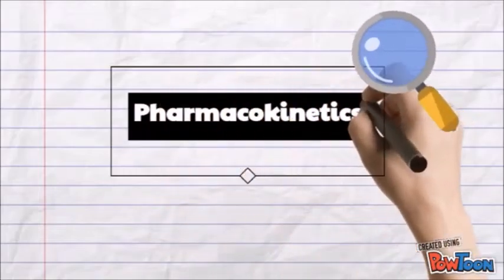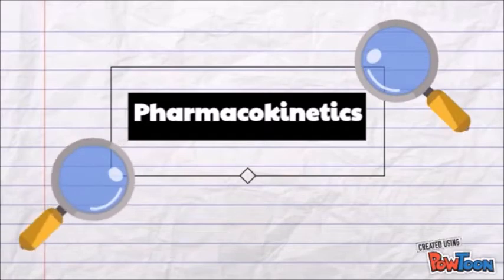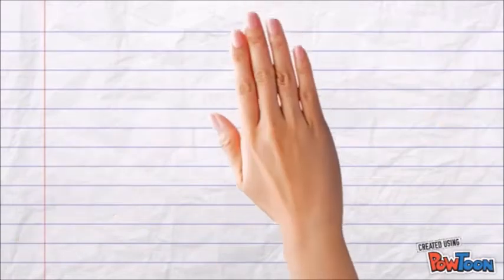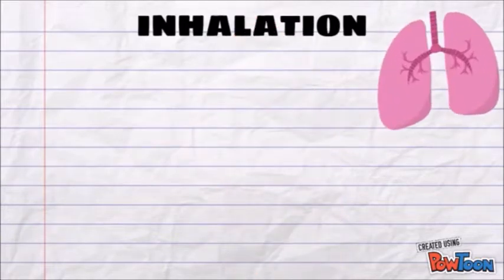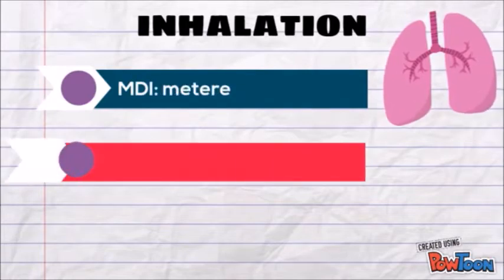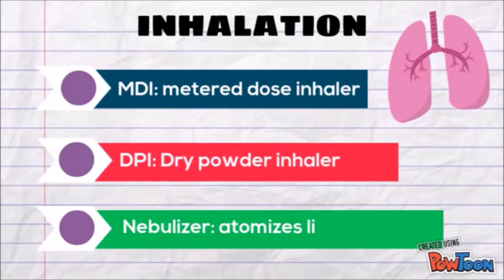Most of the drugs in this class are similar to each other, but due to their diverse pharmacokinetics, beta-2 agonist drugs can have different dosing regimens and durations of action that allow them to be more effective. These drugs are usually administered through inhalation in three ways: metered-dose inhaler, dry powder inhaler, or through a nebulizer, which atomizes the liquid to mist.